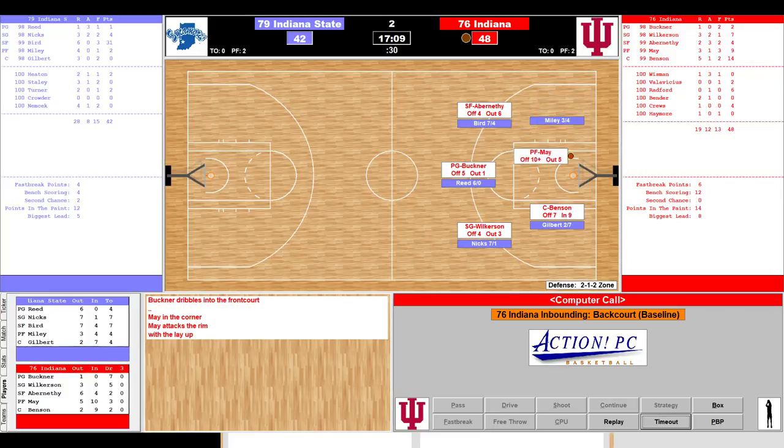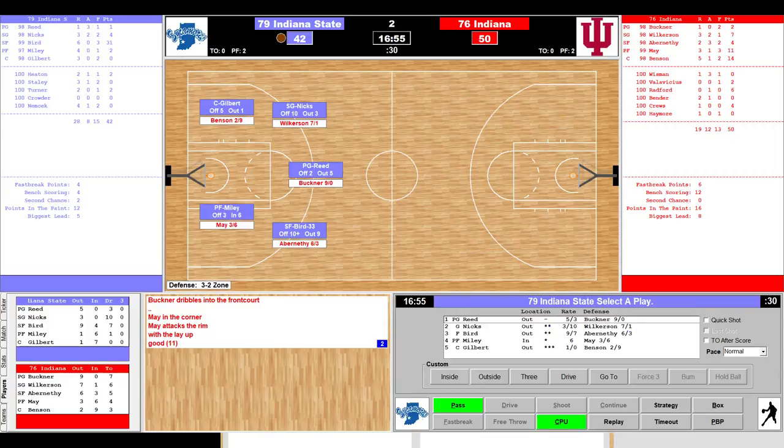Up court come the Hoosiers. May attacks the rim, and he gets the layup and in. So back and forth they go, 50-42. Larry Bird now 31 points, 6 rebounds, 3 fouls. High scorer for the Hoosiers is Benson, the center, 14 points.